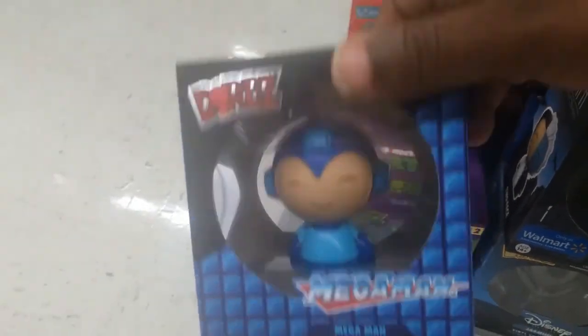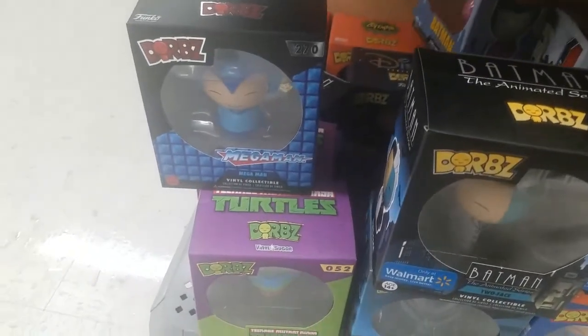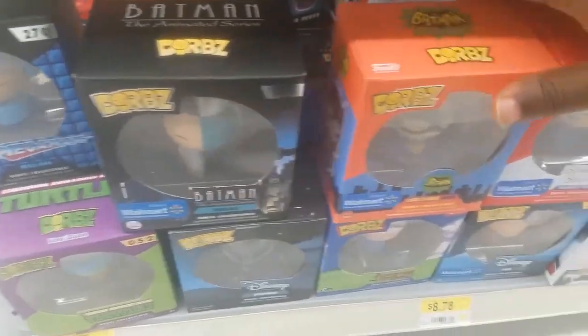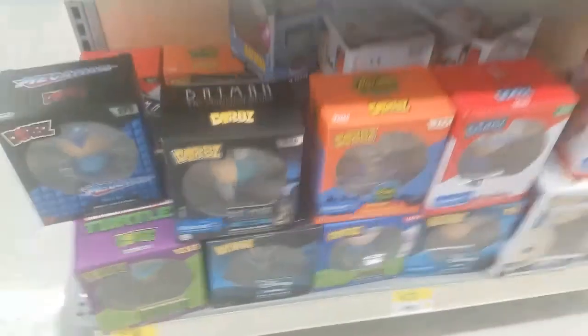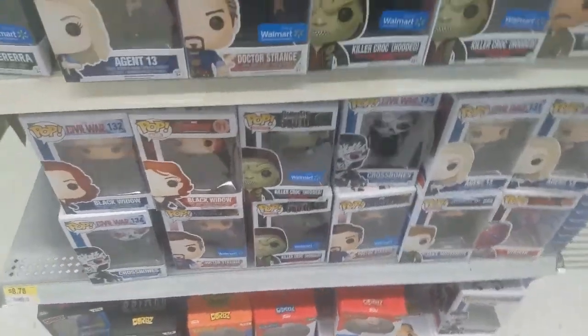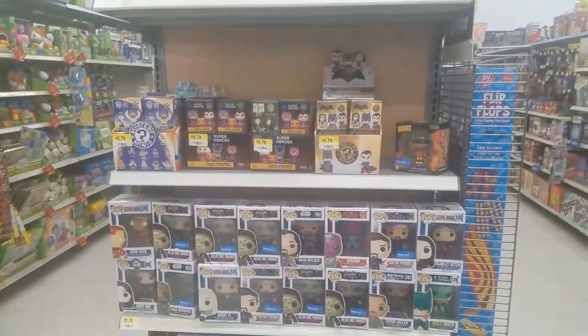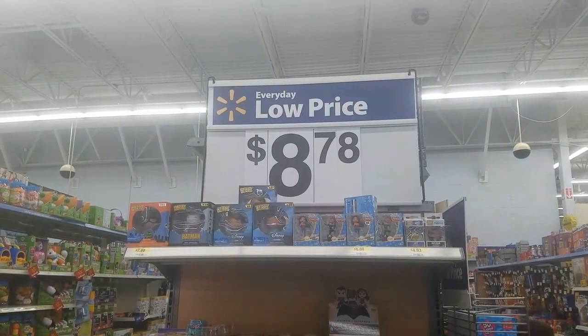I was checking out the Mega Man ones, just looking to see if I would come across a chase. I won't lie. I'm not a big Mega Man fan, but that's what I was looking for. Notice that there, they had the Two-Face one out of the mystery box. So that was kind of interesting. They had it out by itself, and normally that's inside the mystery box. And I actually still see some of those Black Friday mystery boxes in my area at Walmart.